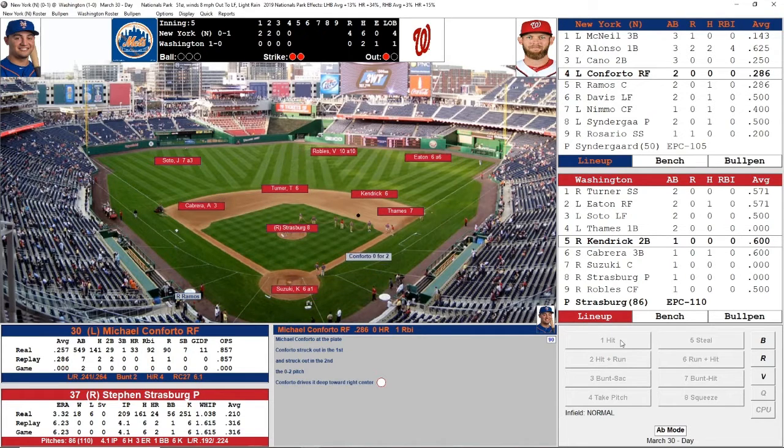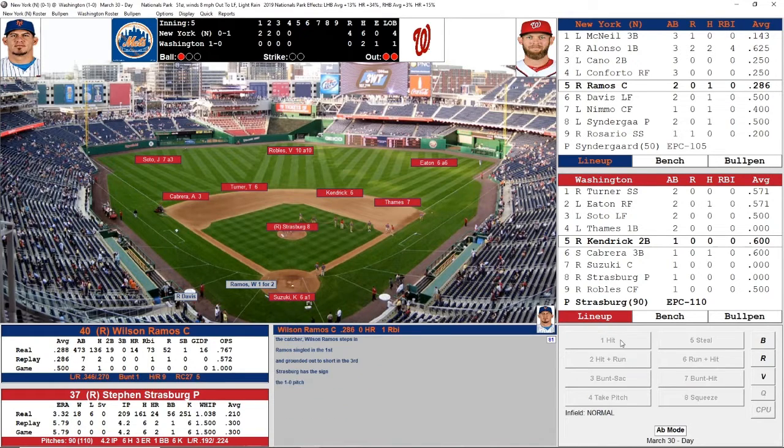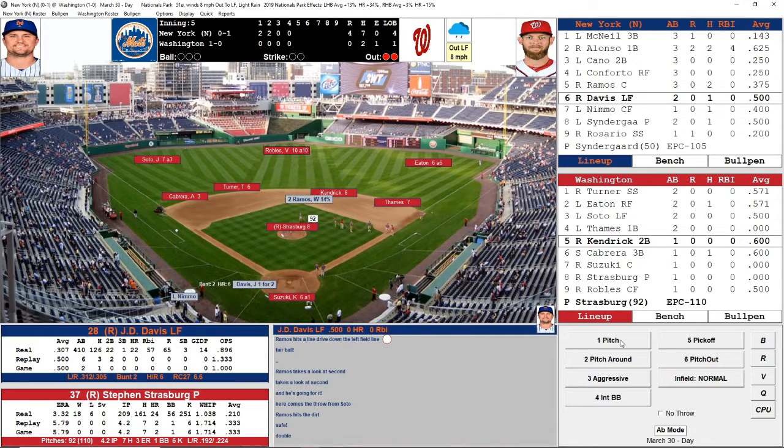Deep right center field. Eaton going back. Makes the grab. Conforto got a good bat on that one, but he'll be retired. Here's Wilson Ramos, 1 for 2 today. Line drive left field. It's going to get past Soto. That's the 2nd time Soto's let a ball go by him. And Ramos has got a double.